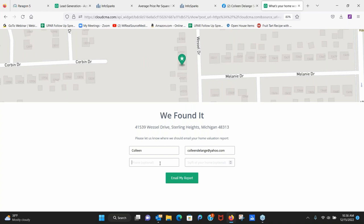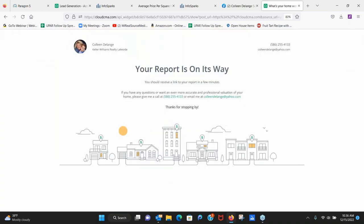Then it asks for an optional phone number and an optional square footage. If they don't put it in, it's still going to work for them. But if they do, it actually gives you even more information to work with. The last thing they do is click email my report. Behind the scenes, automatically, without you having to do anything, guess what? It just sent them your prepared web presence that you've set up in cloud. What I mean by that is it actually allows you to create exactly what you want to be sent to them. So it just sent this person my resume, a little bit about my company, and a little bit about who I am.